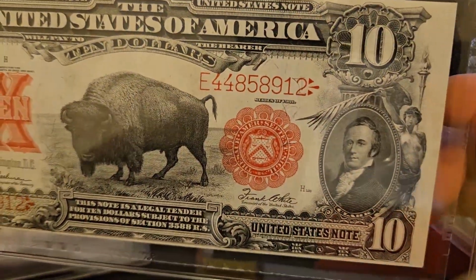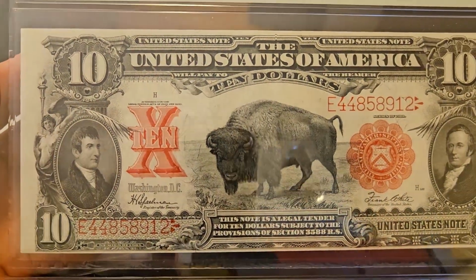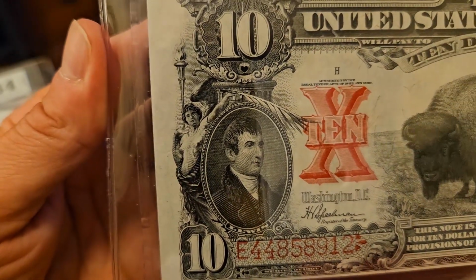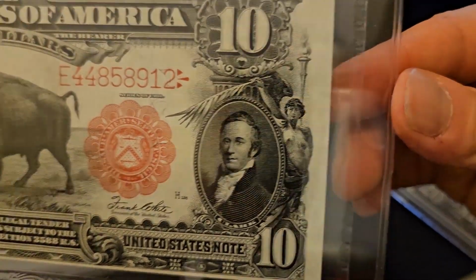This is such incredible art. This is a good one too. And this particular specimen, it's been graded by PMG as being extremely fine. It has a naked woman. And the 2 portraits on either side, that's actually Lewis and Clark. And a naked woman next to them.